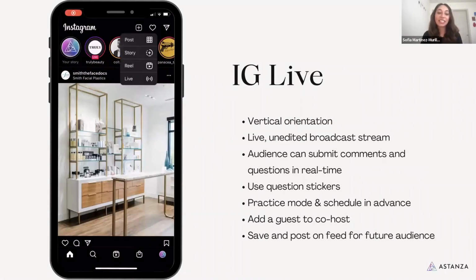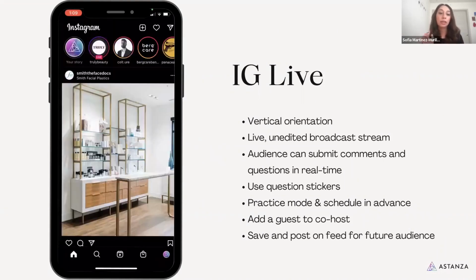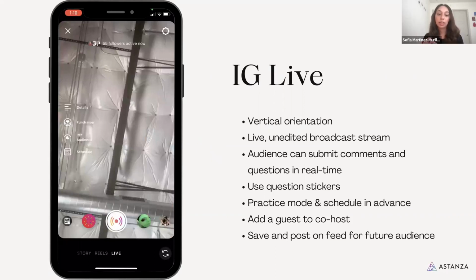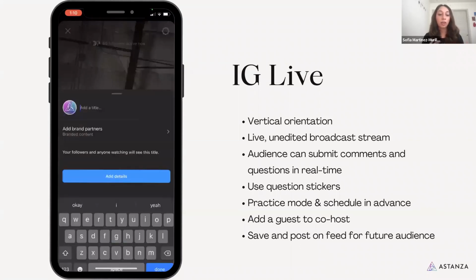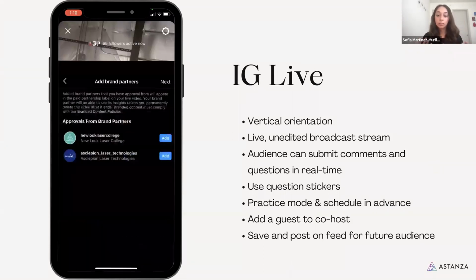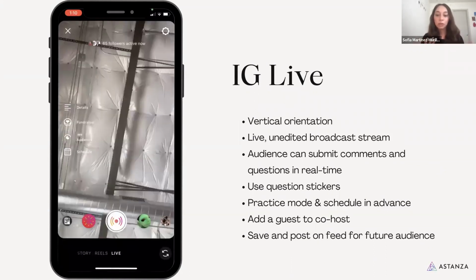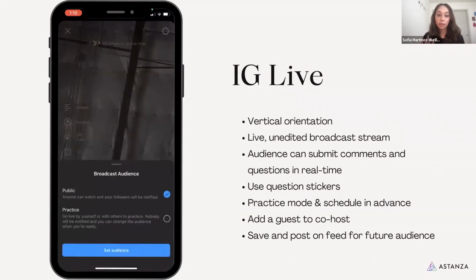So for IG Live, this is an awesome opportunity to actually interact with your audience. You'll see at the top right, you can click the plus sign and just go live, or you can slide to the right and go all the way to the bottom where it says live. And this is awesome because you can actually add a title to your live, and here we'll say, we're going live right now, come join us, anything like that. And it will send a notification to your followers, so they can be like, oh my gosh, they're going live, I want to see what they're doing, and click on it.